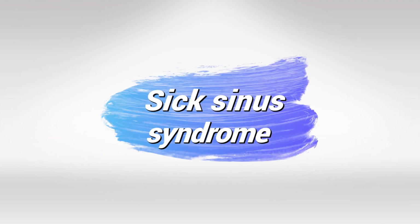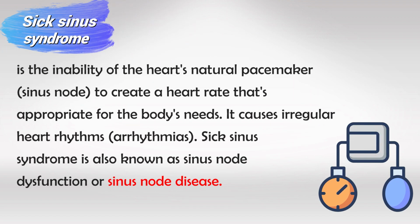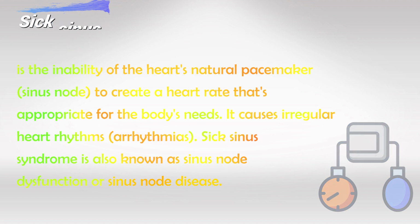Sick sinus syndrome is defined as inability of the heart to contract as rapidly as the body needs. In a normal patient, if somebody is running, the heart has to be contracting faster to accommodate the need of oxygen. And if they're resting or sleeping or eating, the heart rate slows down, because you don't need as much oxygen. In sick sinus syndrome, the heart doesn't meet the requirement that is needed. So you will have inappropriate heart rate for the patient's current situation.